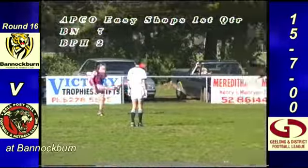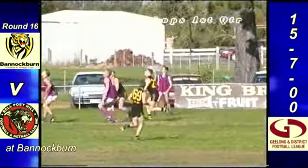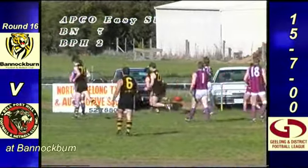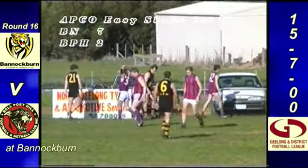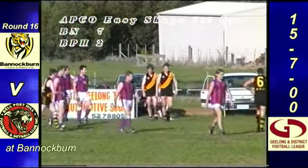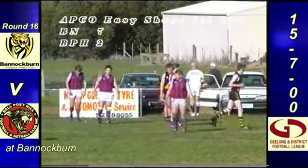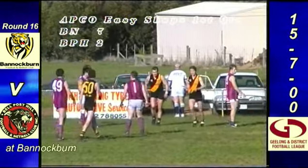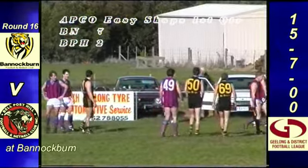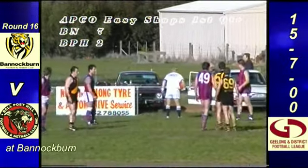Finally a free kick to Sabevsky. He goes a long driving kick for Belpost Hill. Up to centre wing, comes off hands. Delahan of Bannockburn in possession, but he can't clearly get the ball away, and it's over the boundary line and out of bounds. Centre wing, we've been playing 9.5 minutes. First quarter, Bannockburn 1-1-7, lead Belpost Hill 2 behind.